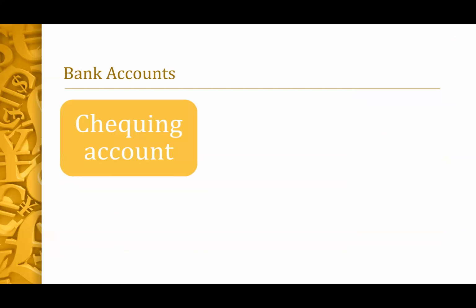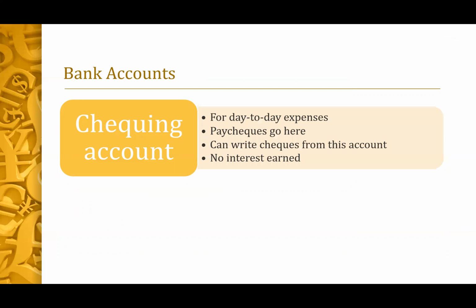Some of you might already be a part of a bank. You might already have a bank account. If so, you might have a checkings account. This is for day-to-day expenses. So your debit card is connected to your checkings account. Let's say you're going out to eat food, that money is usually coming from your checkings account. It's called a checkings account because you can write checks from this account.